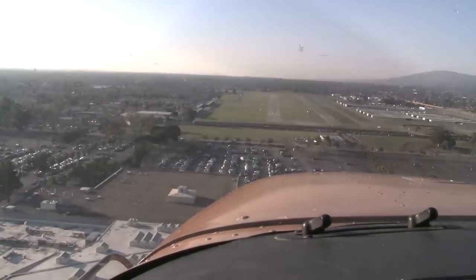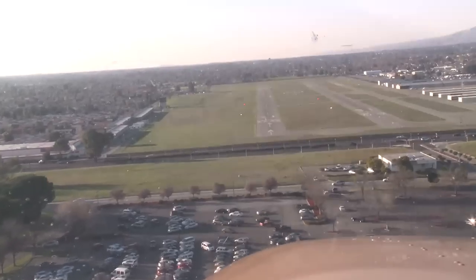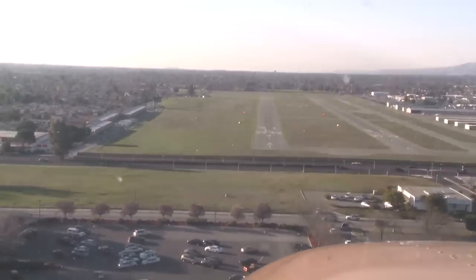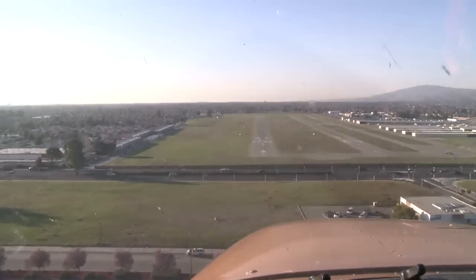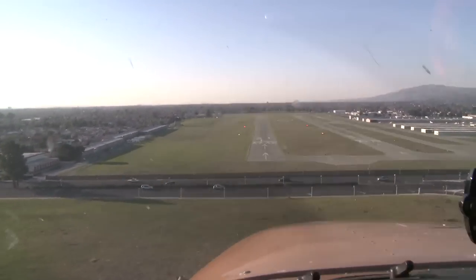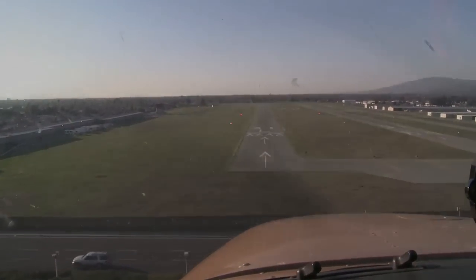I'm adding a little bit of power because I sense that we're sinking just a little bit more than I want to. Okay, so I've added a little bit of power. Now I'm going to bring the power back down. Okay, we're just going to continue just like this until we're about 5 to 10 feet off the runway. Then we're going to level off and bring the power to idle. And then as we sink, we're going to rest.